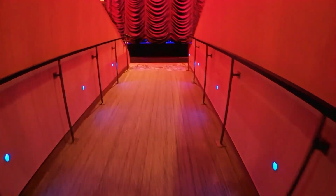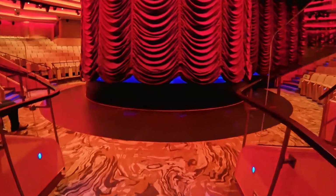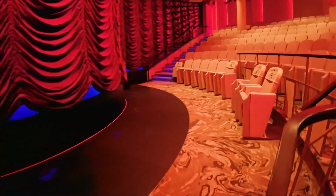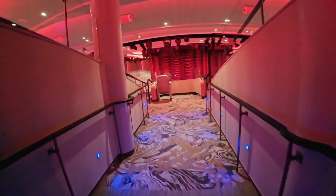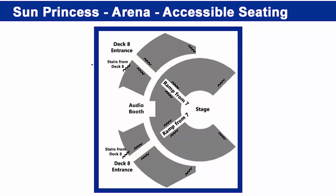There is a more elevated ramp up into the arena on deck 7, so bear this in mind if you're using a mobility device. The entrance corridor when coming in on deck 8 is a lot less elevated. Here's a plan of the arena showing the deck 8 entrances either side of the audio booth and the 2 deck 7 ramps coming directly into the stage area. Staircases are located on both sides of each seating area and coming in at the back from deck 8.